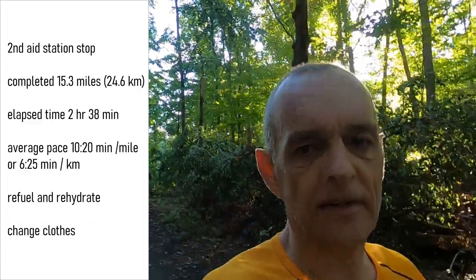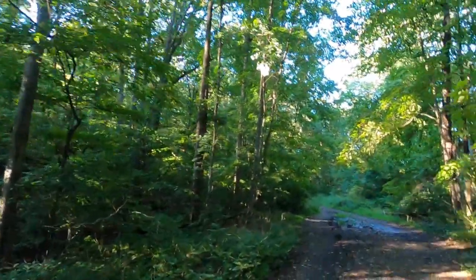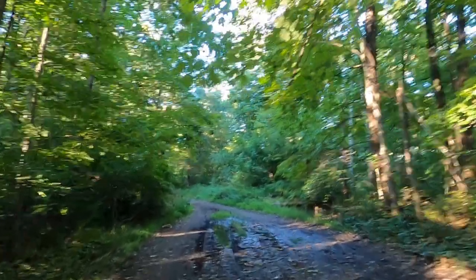So just left my car, my quote unquote aid station, stop number two. Came in at 15.3 miles in about 2 hours and 38 minutes. Quick change: shorts, as I mentioned, they were chafing me, shirt, another hydration bottle, and we're gonna keep going. It's getting a little bit dark. See what we can get up to before it's completely dark. I didn't bring my headlamp today.